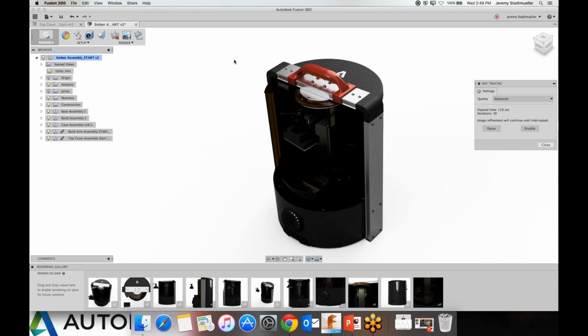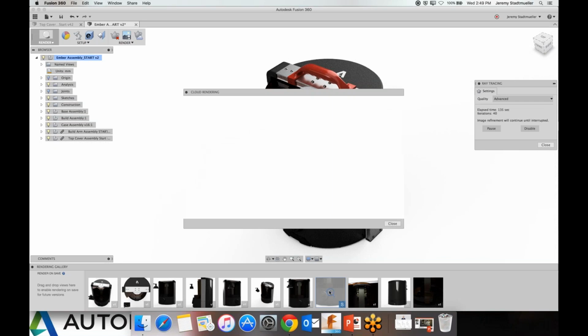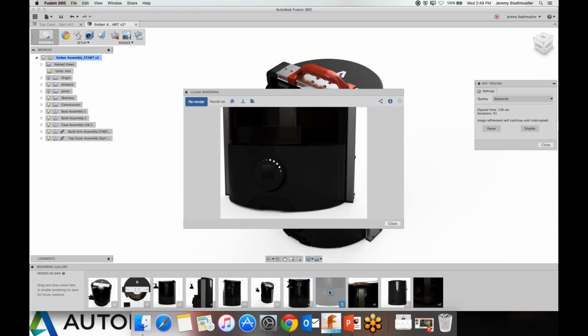So it's not a one-to-one on any one of those things. But again, at least you have the ability, when you can design to it or put it in the background. It's pretty fantastic. And that's all part of the software. I'm not talking about a plug-in or anything like that. Here's some of the renders that we've done in Fusion as well, for this Ember assembly as well.